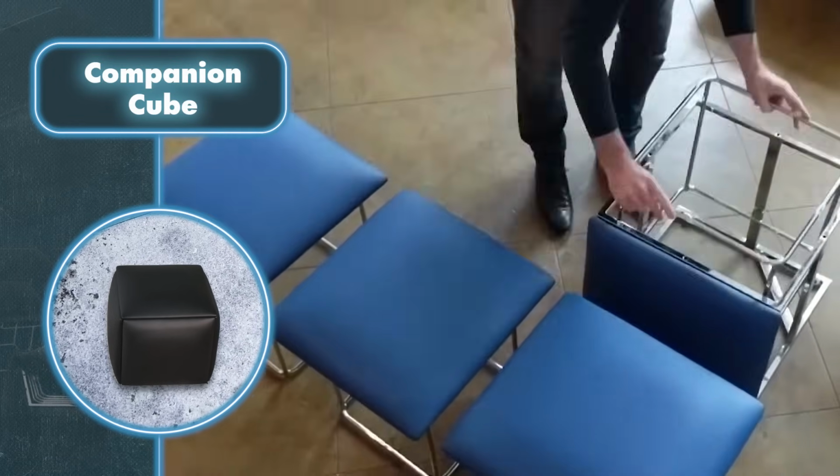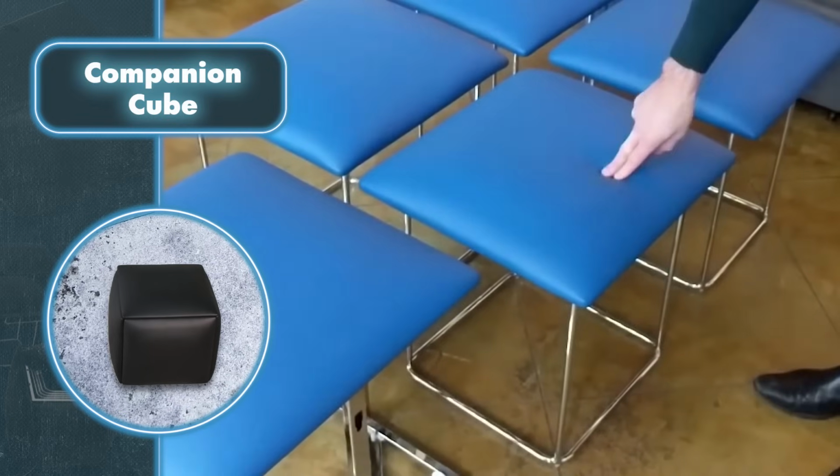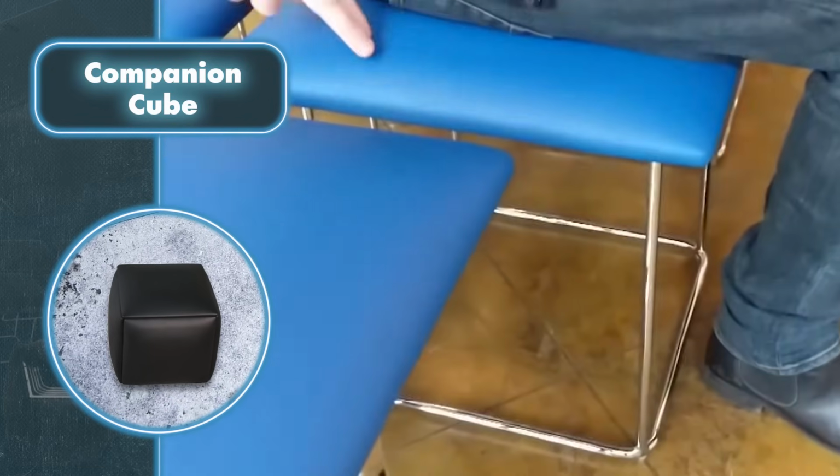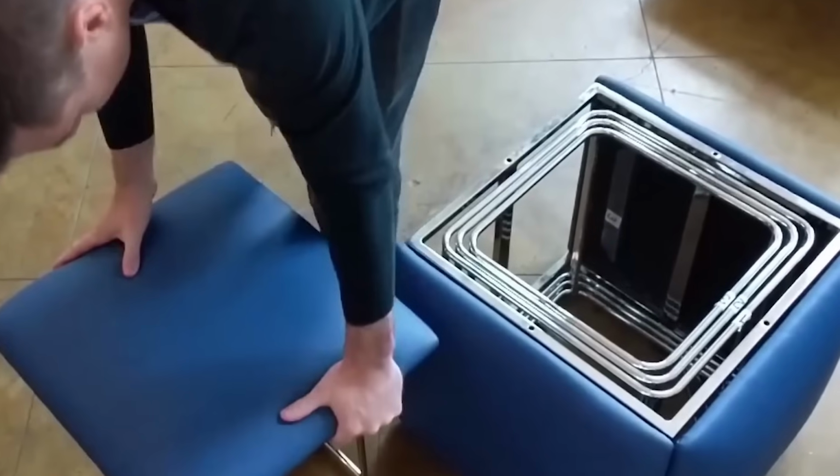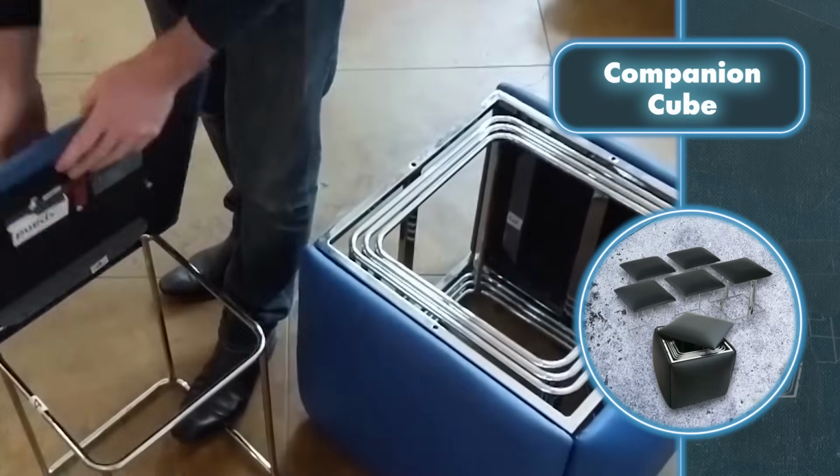The reason is that it's not just an ottoman, but a storage unit for 4 chairs that are neatly hidden inside, easily pulled out and assembled. So for several good seats, the price isn't that big of a deal.